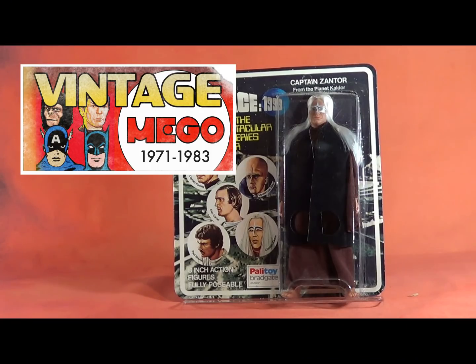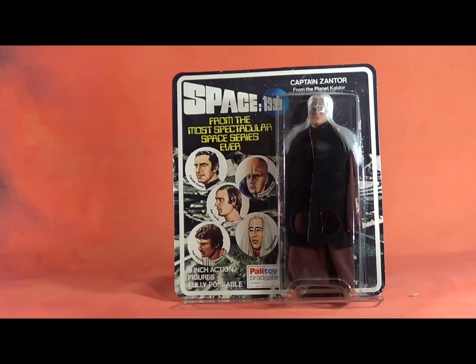Welcome to what we're calling Vintage Mego. I thought it'd be prudent to start with a bit of an introduction piece, exactly why we're doing this. I've been enjoying myself quite regularly doing the Mint Off Cards series, which is talking about the new stuff. And every once in a while, I put together what is called a History of Mego short for the Mego Museum, and they're really nice productions with great narration.